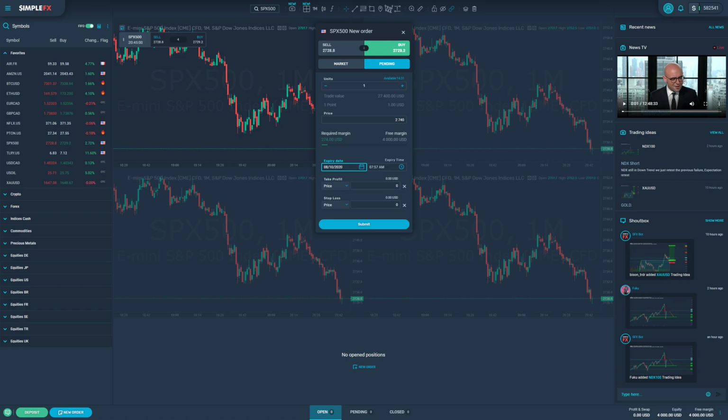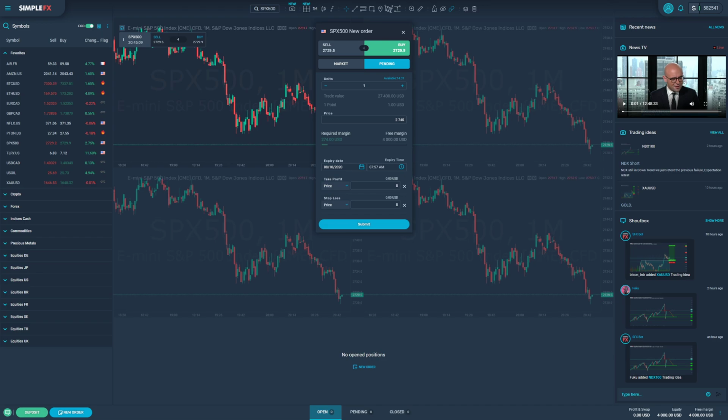I definitely wouldn't recommend gambling, which would be, if it hits this price, well, then it's definitely going to go up from there. Or what if it doesn't, right? Nothing is for certain, guys.